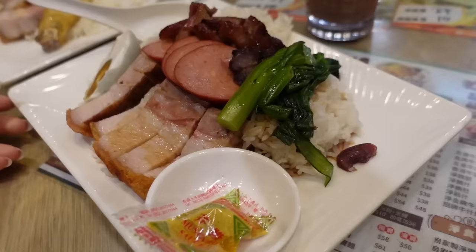Lasang Ovaltine. Sarap na. Yung sa taas. Pakita ko sa inyo yung taas, guys. Ganyan. Our orders are here.